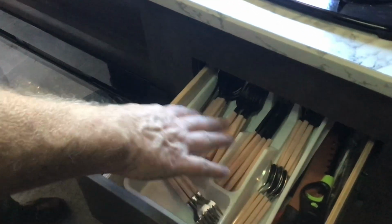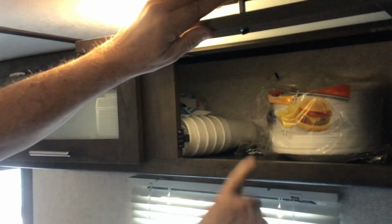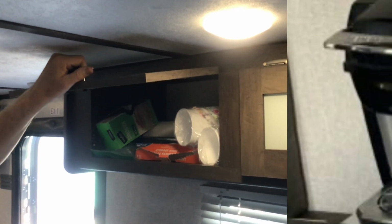As you can see, we have some utensils here for you. We also have a lighter for lighting this stuff, or a camp stove or something out there, all right? Up above here, we have some paper plates and paper cups for your use. Not a whole lot. You're not going to be able to last a long time, but we've got lots of other things.